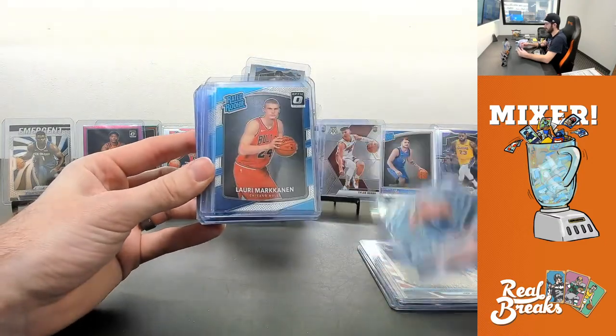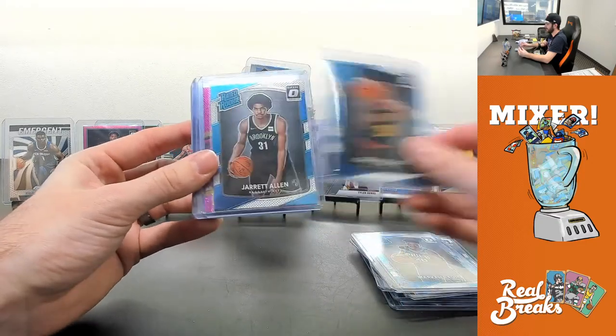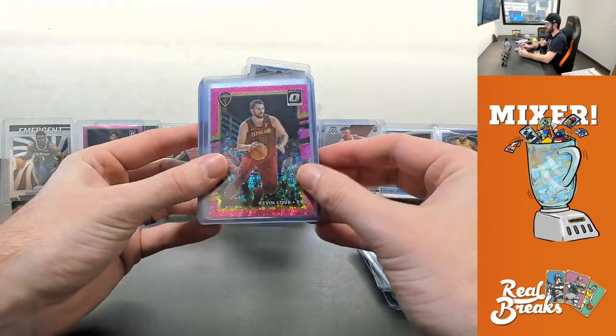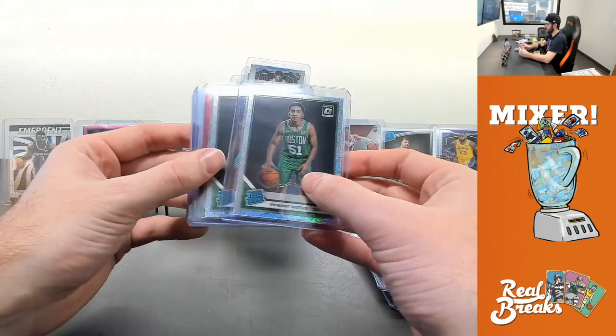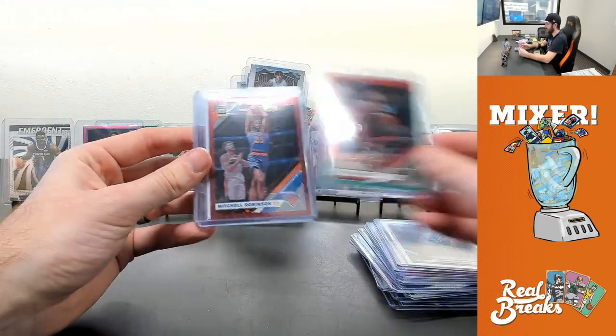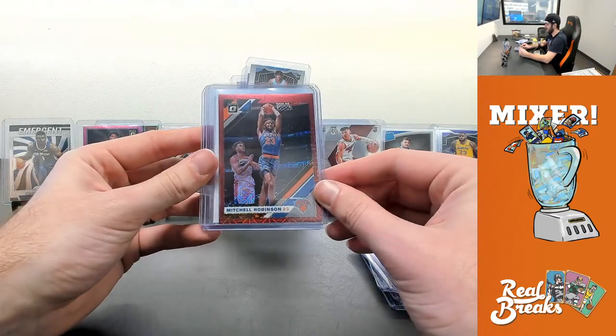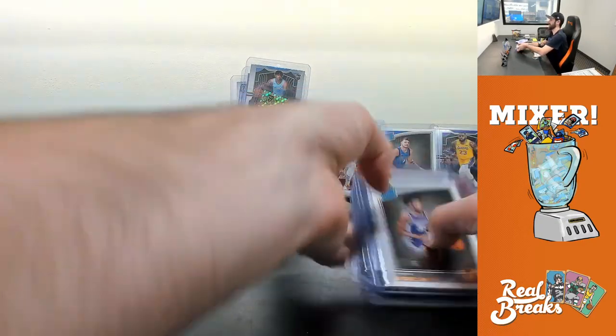Triple J, Emergence, Grizzlies, Markkanen, Bulls, Anunoby, Raptors, Fultz, Sixers, Collins, Hawks, Jarrett Allen, Nets, Kevin Love out of 20, Cavs, Tremont Waters and Grant Williams, Mojo, go to the Celtics. Fred VanVleet, Red Green for the Raptors. Mitchell Robinson out of 88, Knicks. DiVincenzo, Bucks, and Bagley, Kings.